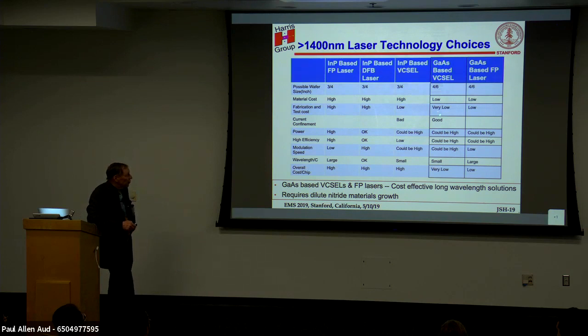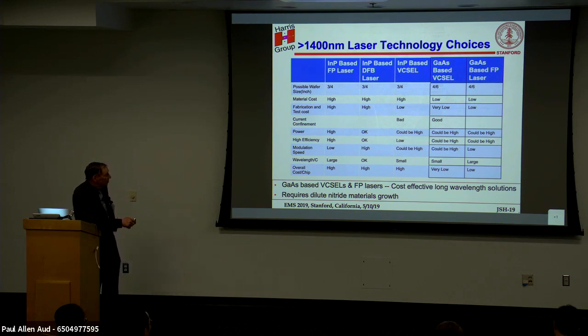I've kind of got 2 groups of students. They're all doing gallium arsenide-based VCSELs, but one is working on the shorter wavelength, 850 nanometers, and then another group is working on 1500 nanometers. And so a lot of that long wavelength work came certainly out of my group.